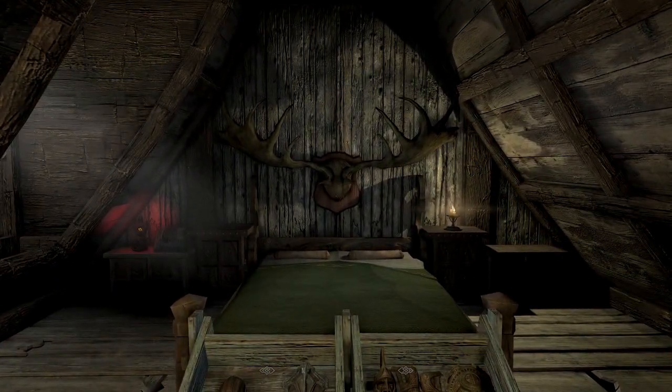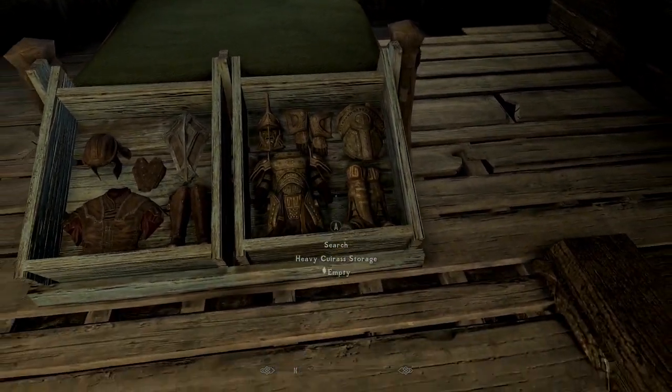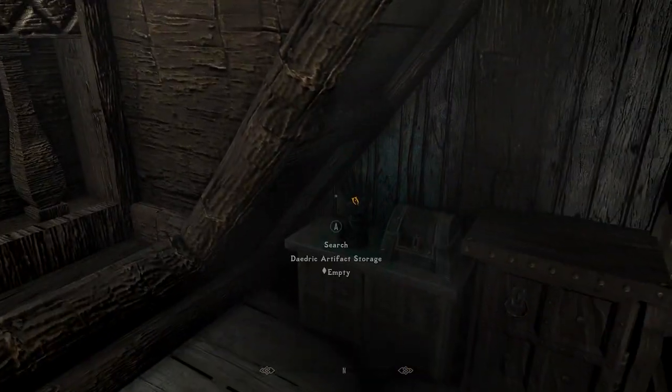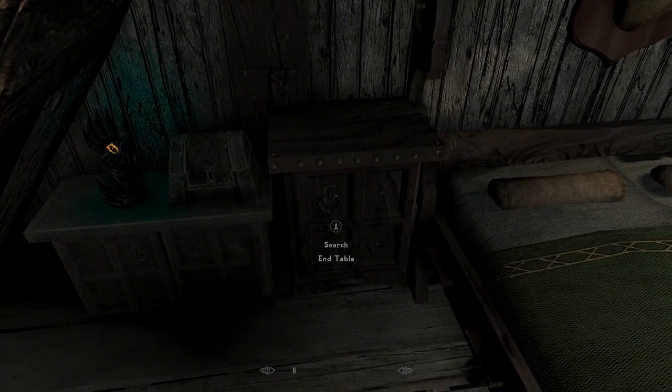Having that skull over our head, it's a bit low. But we got some more storage right here. And I do like how it's all laid out. It's kind of a nice little layout right there. But then we got this beautiful little bay window through here. Daedric artifact storage, as well as a strong box for some stuff that won't fit in any other box.